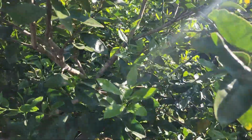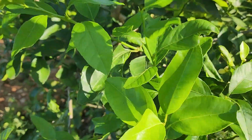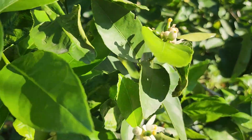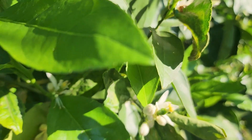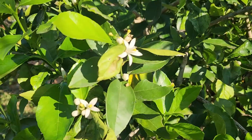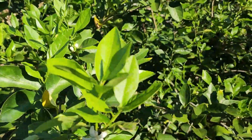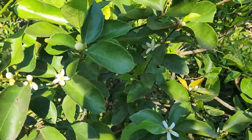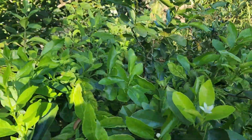The citrus trees, all of them nearly starting to get new growth. Lots of beautiful new leaves. And little babies. And delicious. They smell so beautiful. New flowers. Look at the beauties. So yeah, pretty much all citrus, even though I'm still not ready with the harvest with most of them, especially the mandarins and the grapefruits. We are getting already new growth.